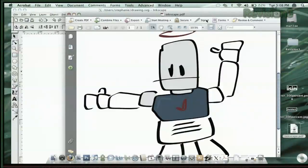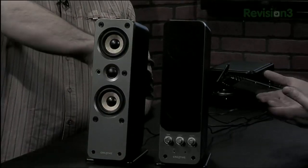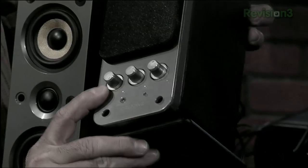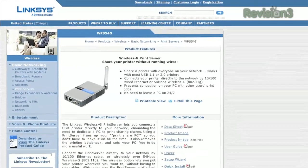Coming up on this episode, Inkscape. Is this free alternative to Adobe's Illustrator worth getting? Our very own web maven Stephanie Chu is here to give us the scoop. PC speakers don't have to be dull or tinny. We've got a roundup of some great sounding speakers, all under $150, and a couple high-end options too. What's the point of a wireless print server? So you can locate your printer anywhere, at least if you can get it to work. All that plus a big old stack of viewer questions on today's TechZilla.